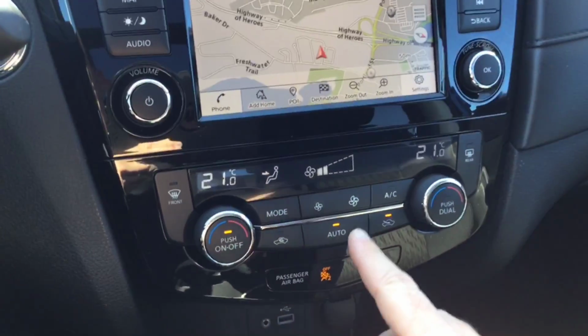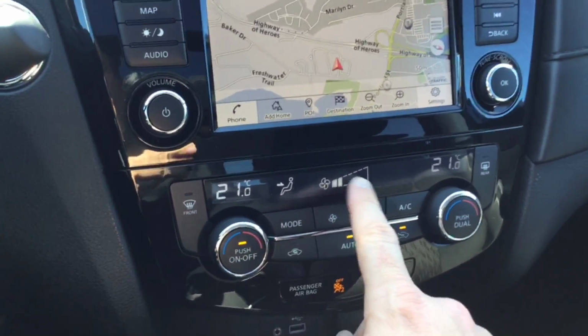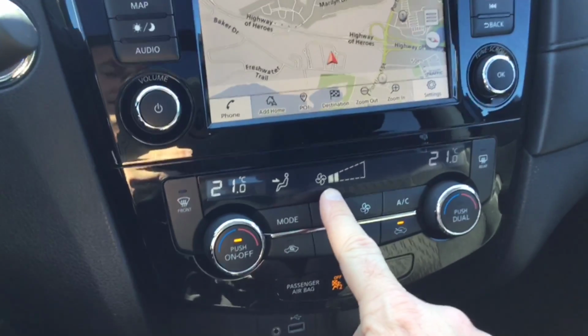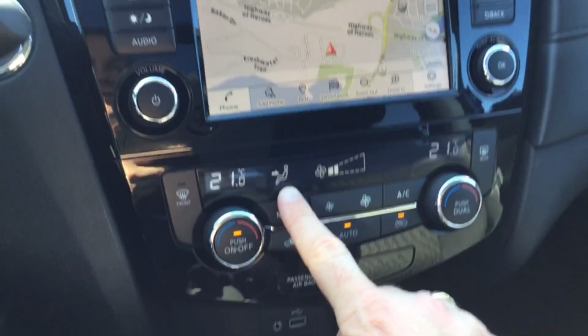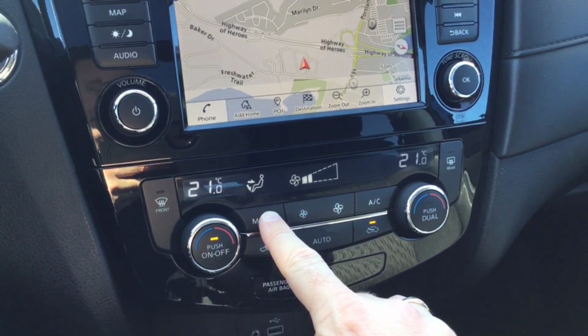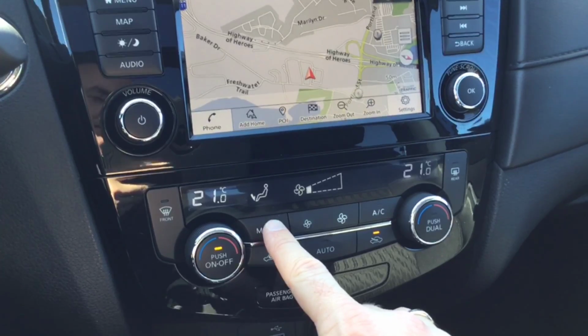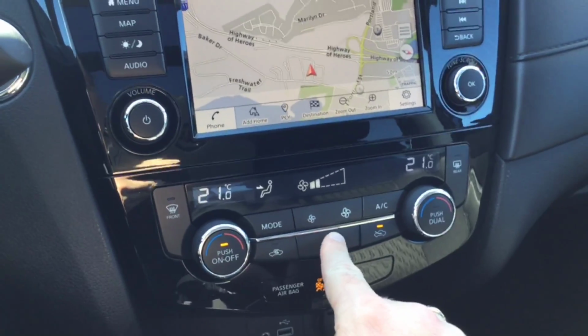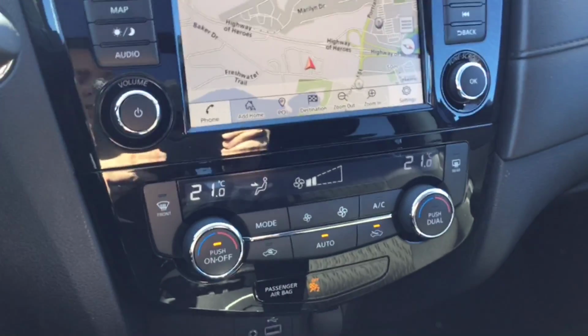Auto will automatically turn on the fan to where it needs to be, as well as the airflow where it needs to be. So right now the fan is relatively low and my airflow is coming out of the vents. If I use the mode button just to show what's what, I see the vents and floor, the floor and the windshield, and back to the vents. Now I'm going to put it back to auto for a moment.